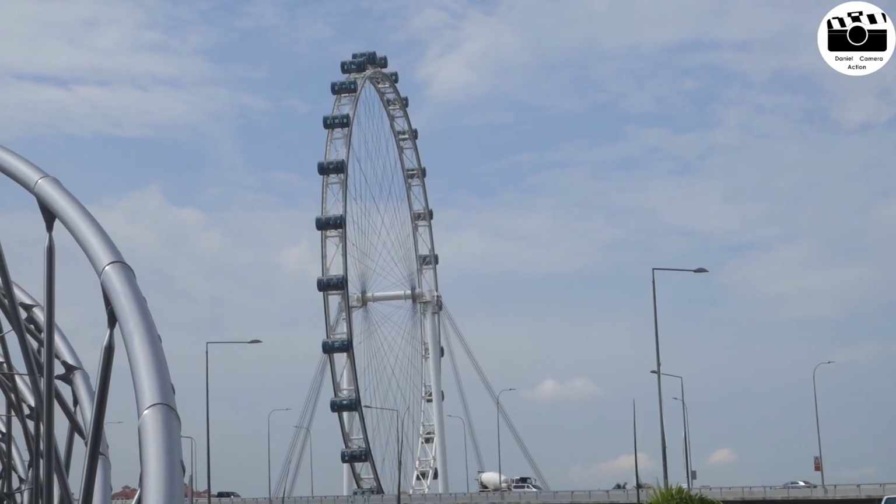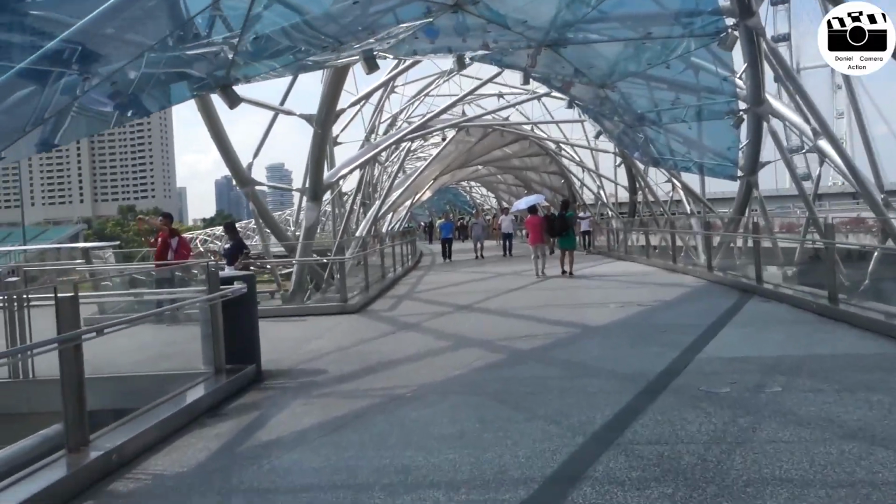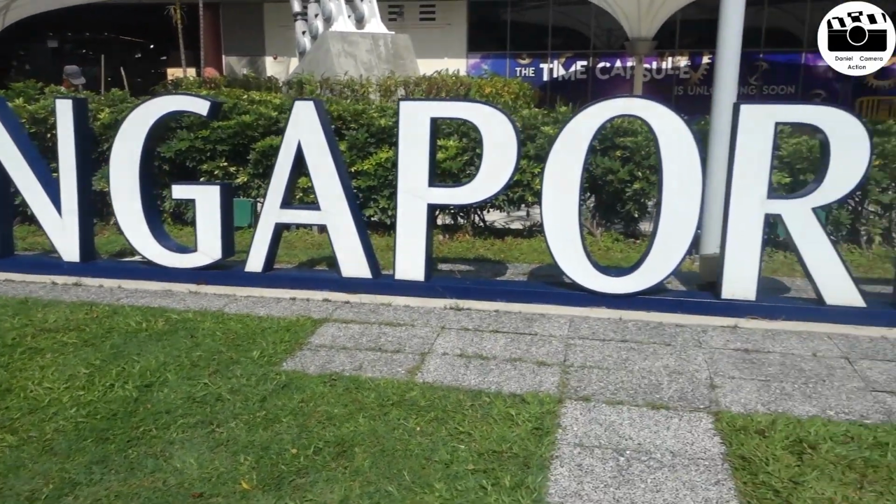After a little wandering, I crossed over the Helix Bridge, which is one of the coolest bridges I've ever seen, and I made my way to the Singapore Flyer.